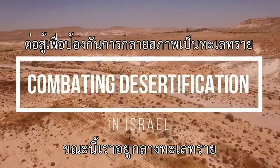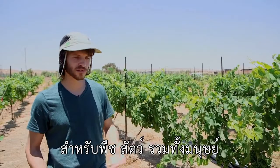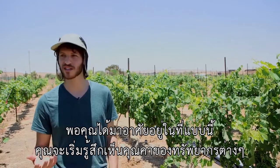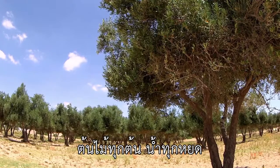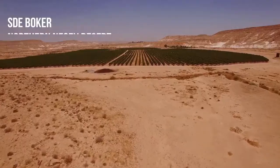We are in the middle of the desert. These conditions are very harsh for plants, for animals, for people. And when you live here, you start to appreciate everything. Like every small plant, every drop of water is becoming more important and is more valuable.